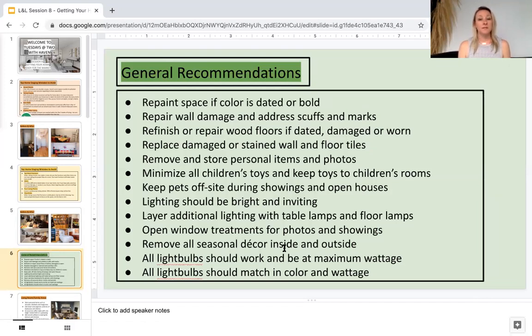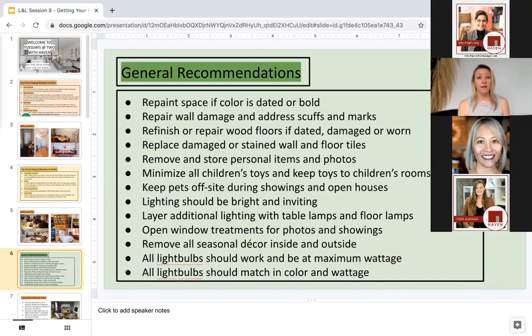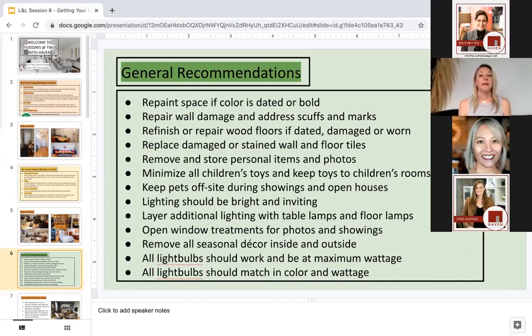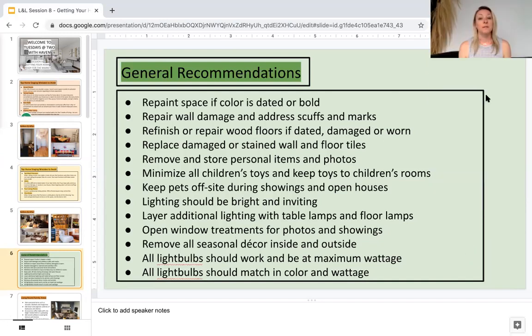So things to do to start is looking at the place with an objective eye. And if you need to repaint that because your colors are dated or too bold, then go ahead and do that. Again, neutralizing with grays and whites is really on trend right now and helps to open the space up with a nice fresh look. And then take a look at the floors as well.